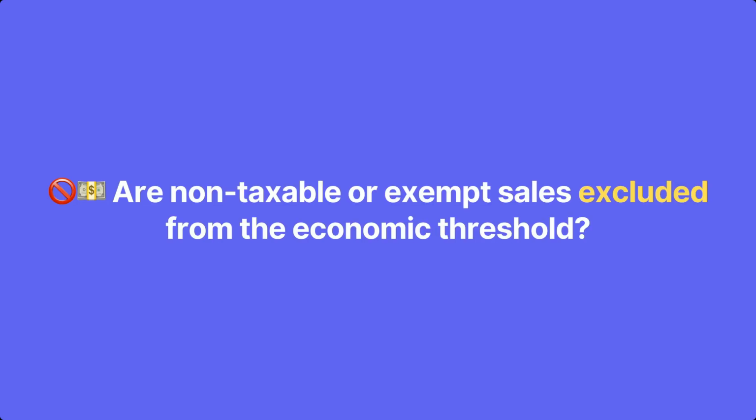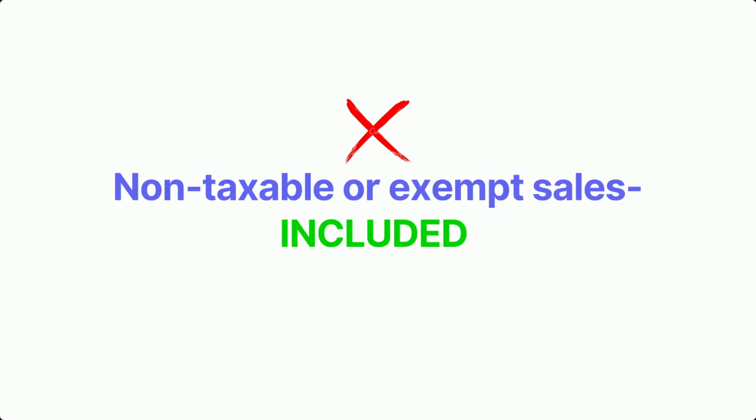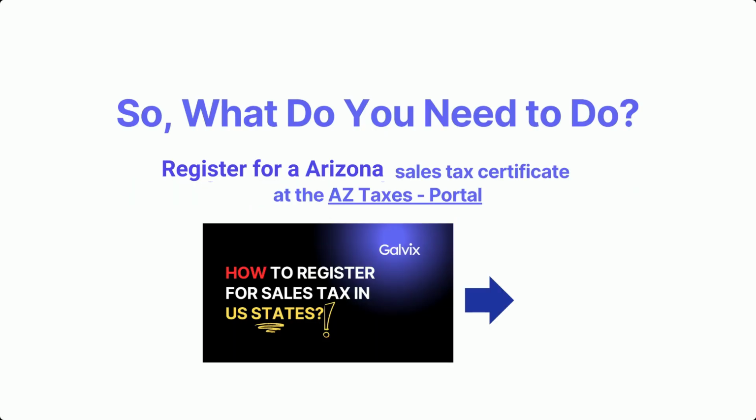Now, the next question is, are non taxable or exempt sales excluded from the economic threshold calculation? Now, the answer again is no. Non taxable sales are also included in the nexus threshold calculation in Arizona. So, even if they are non taxable, they will still be counted for your economic nexus threshold. After all of these calculations, if you still cross the $100,000 threshold, then you will be required to register for a sales tax certificate in the state of Arizona through the AZ Taxes portal.